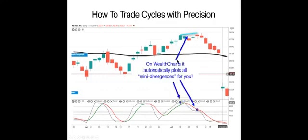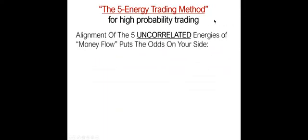courses. So Wealth Charts plots these automatically for you. There's other charting platforms that can do this as well, but you can just see them. It's easy to see. So we're looking for the alignment of 5 uncorrelated energies, and this is the operative word here, uncorrelated. This is not to be confused with just putting any 5 indicators on your chart. It's not what the 5 energy method is about.